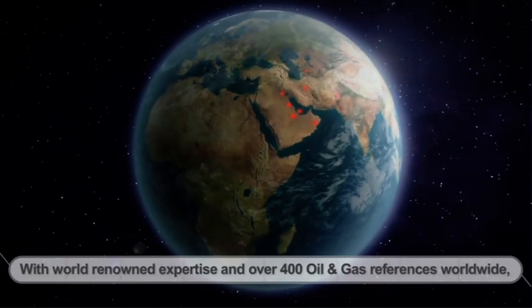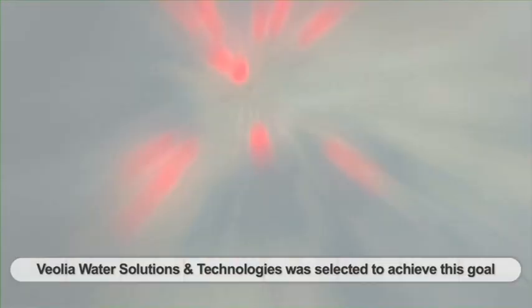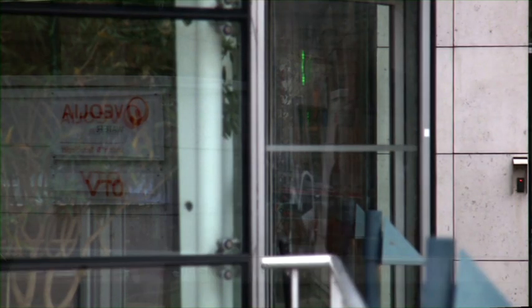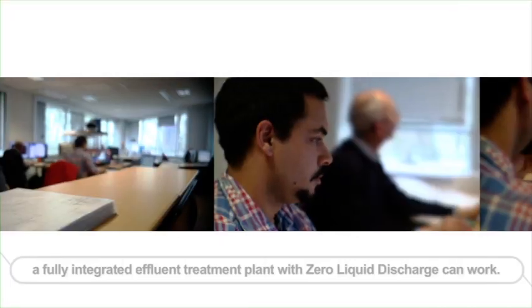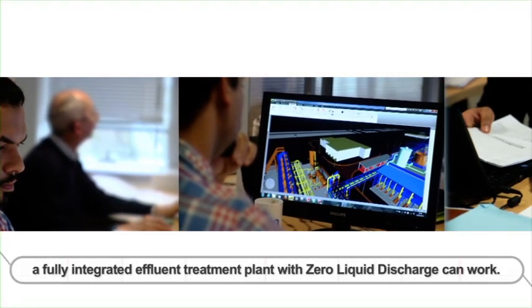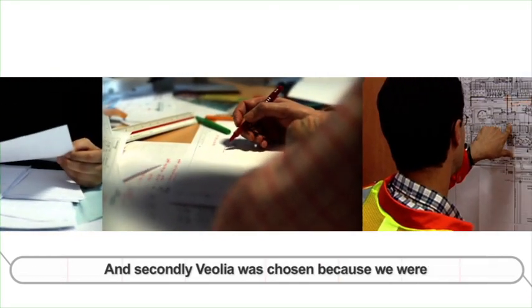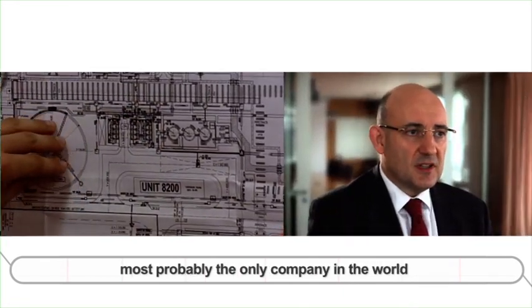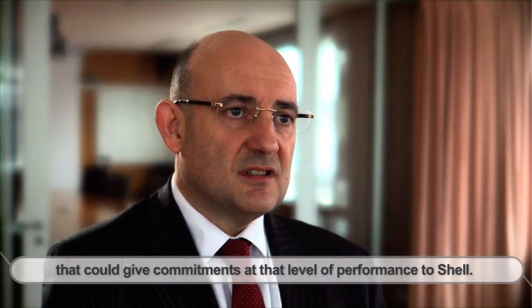With world-renowned expertise and over 400 oil and gas references worldwide, Veolia Water Solutions and Technologies was selected to achieve this goal in partnership with Saipem Al Jaber. Veolia was chosen because we had the capabilities to show that a fully integrated wastewater effluent treatment plant in a zero liquid discharge can work. And secondly, Veolia was chosen because we were most probably the only company in the world who could give commitment at that level of performances to Shell.